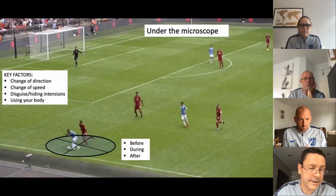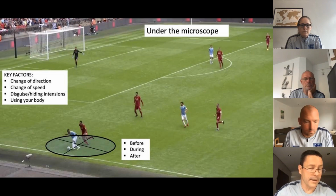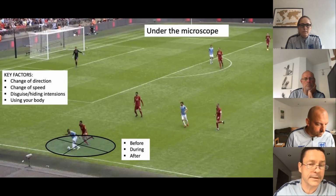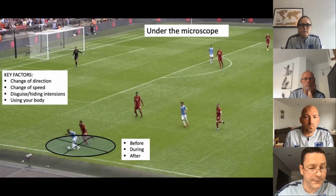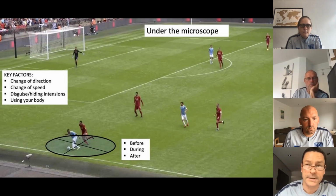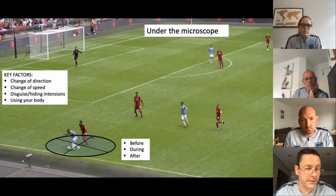And then you would start to look probably from the head downwards. You'd look at the head: where are they scanning? Shoulders, arms, legs, and so on, and the footwork. So you would have a look at all the key factors, and then in terms of looking at it before, during, and after. So in this case, you see Raheem Sterling. It's a nice analogy that Pete Sturgis uses in the foundation phase. He's saying, well, it's like a revolving door. You've enticed the defender in close to you.